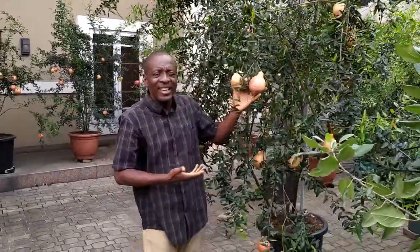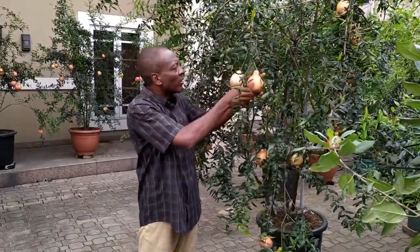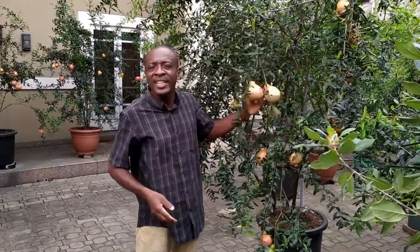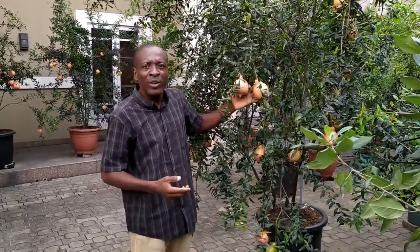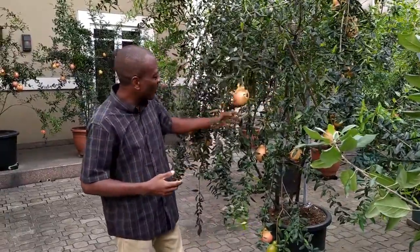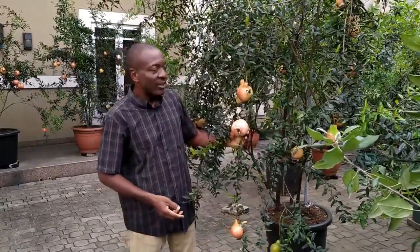This variety is a local variety. I don't know the origin, but I took air-layered seedlings from another state almost 2 years ago. We've been propagating other seedlings from this unknown variety. But the good thing about this variety is it's very, very sweet.